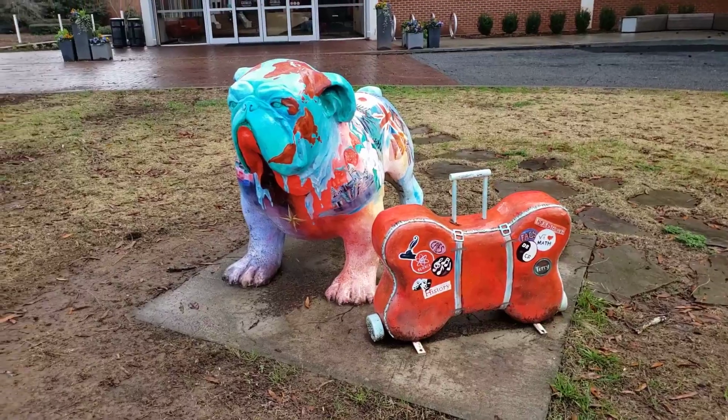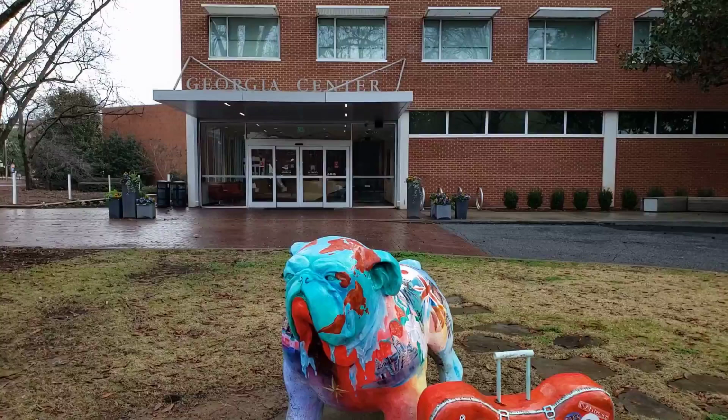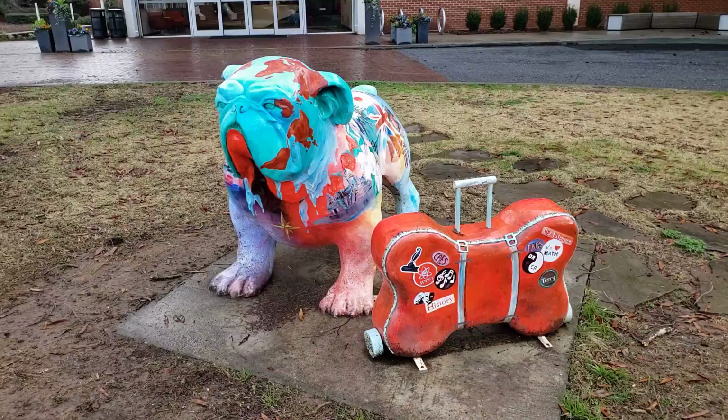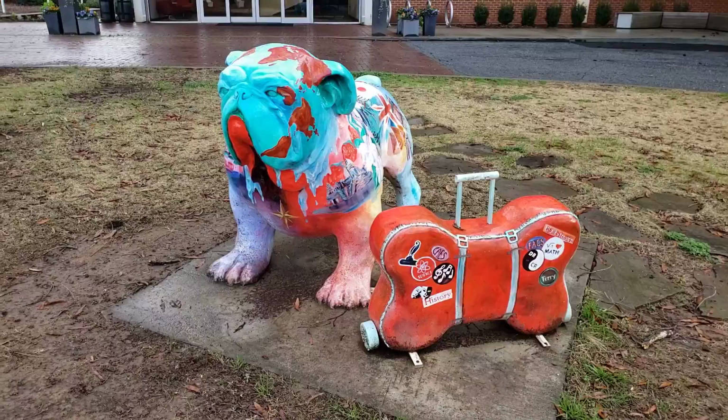Good morning, everyone. We're outside the Georgia Center for Continuing Education, and we're looking at the Bulldogs around town today. This is Ellie, the exploration dog, and she represents all of the places where University of Georgia alumni have gone and continue to go and continue to learn. So let's just take a closer look.